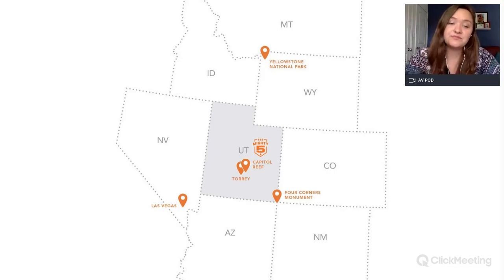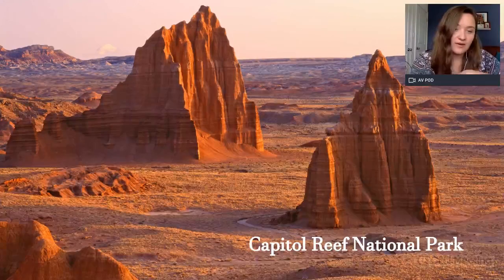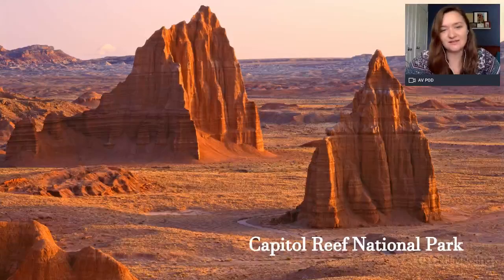Another national park gateway community is in south central Utah, Torrey, and that's where you access Capitol Reef National Park. This is a gorgeous wild area of Capitol Reef called Cathedral Valley. If you look really closely above where it says Capitol Reef National Park, you can see the tiny, tiny road. So you just get a glimpse of how epic and large these cathedrals are.